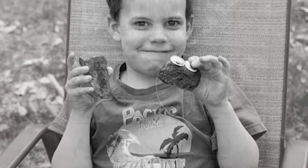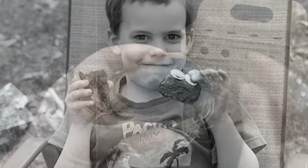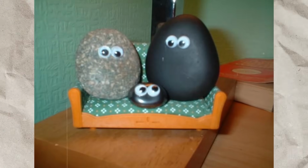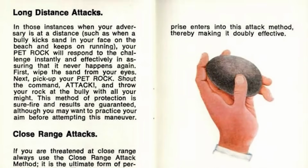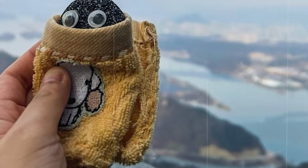What made it even more magical was the fact that many of us actually bought our pet rocks, spending real allowance money on something we could have picked up from any sidewalk or backyard. Street vendors and shops caught onto the craze quickly, packaging ordinary stones in fancy boxes or with tiny birth certificates, convincing us that ours was different, special somehow.